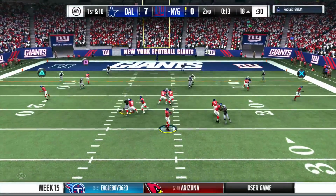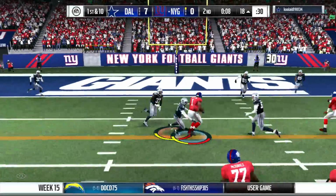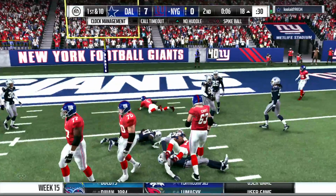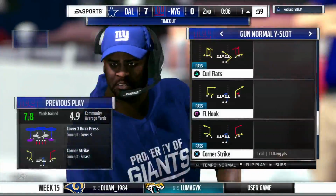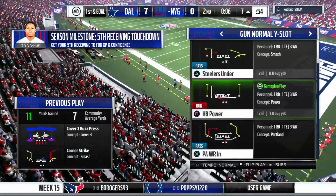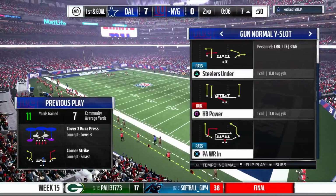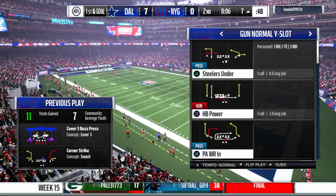Newton on 1st down. And brought down, but not before they get it inside the 10 to the 7. Now whistles come in. We're going to get a timeout here by the offense. And with halftime on the horizon, they'll be out of timeouts from here forward.